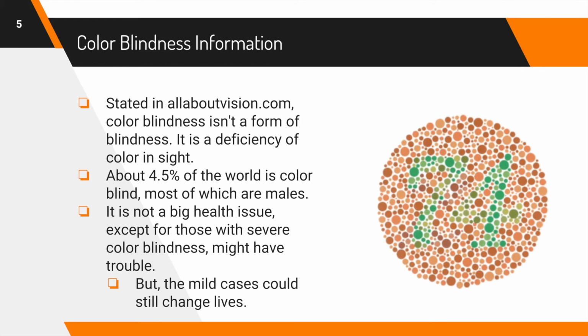Colorblindness isn't actually a form of blindness. In fact, it is a deficiency of color in sight. About 4.5% of the world is colorblind, most of which are males. It is not a big health issue, except that those with severe colorblindness might have trouble. But the mild cases could still change lives.